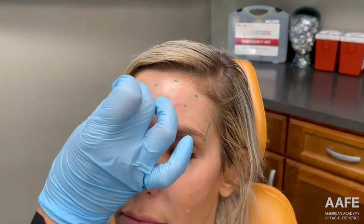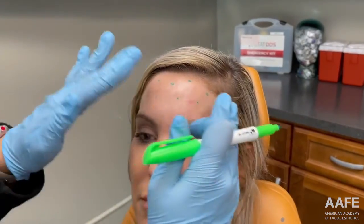So you can see here I've spaced out her injection sites about nickel to dime size apart. She's going to get really nice diffusion of product. In my opinion, I think this sort of leads to the most natural looking results when we just sort of treat the frontalis as a whole rather than aiming particular doses in certain sites.